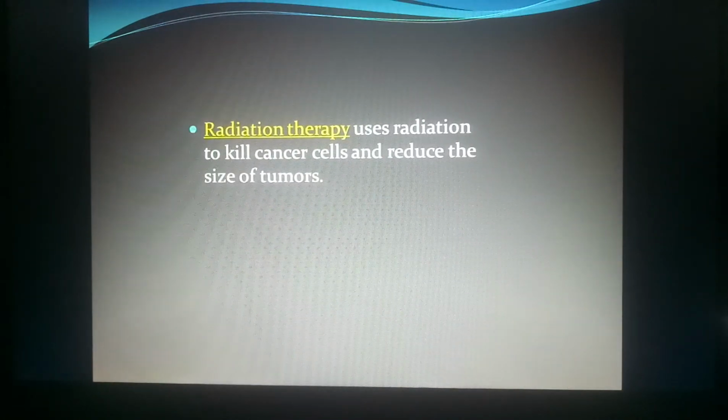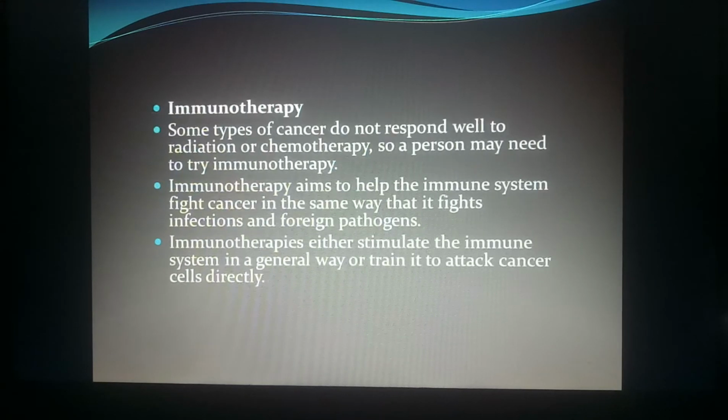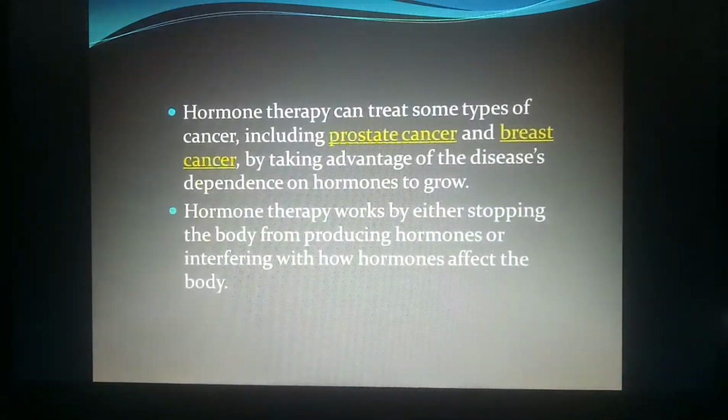Radiation therapy uses radiation to kill cancer cells and reduce the size of the tumors. Immunotherapy. Sometimes some types of cancer do not respond well to radiation or chemotherapy, so a person may need to try immunotherapy. Immunotherapy aims to help the immune system fight cancer in the same way that it fights infection and foreign pathogens. Immunotherapies either stimulate the immune system in a general way or train it to attack cancer cells directly.